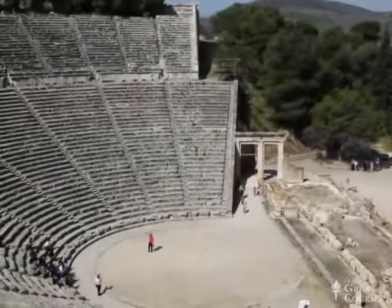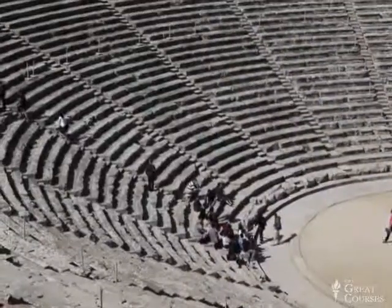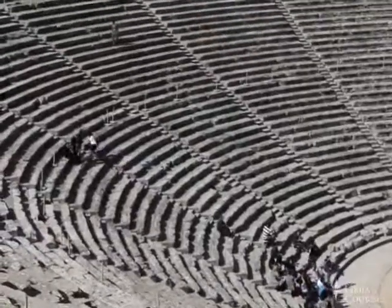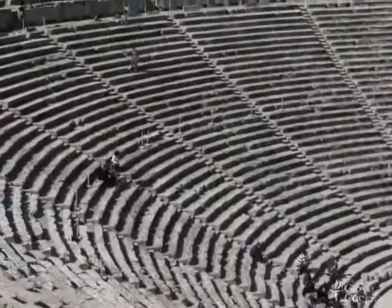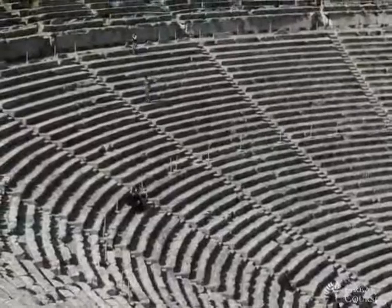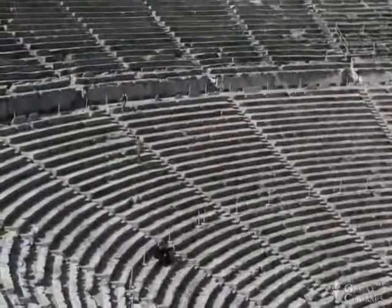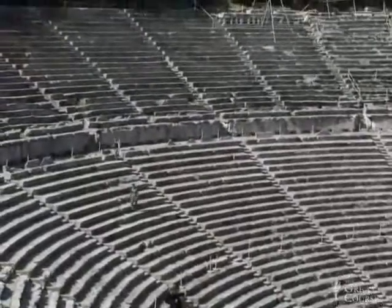The best preserved theater from the ancient world, a theater whose lower 34 tiers of seats were created by the classical Greeks, but then were augmented by an additional 21 tiers of seats put in by the Romans to make that theater at Epidavros surpass all others.